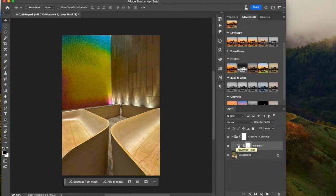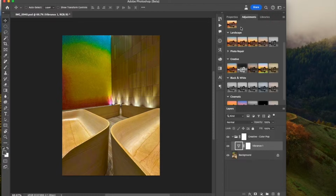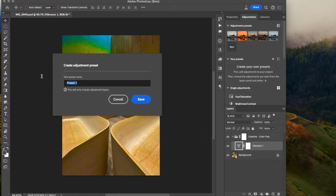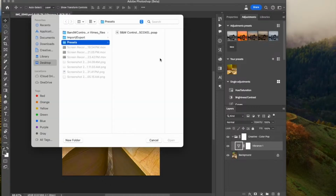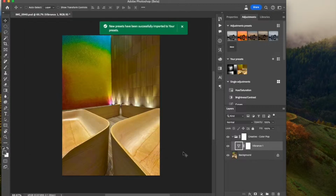If you decide to make some adjustments to the preset, you can then save it as a new one. Let's double-click on the adjustment preset that was applied, Vibrance, and let's add even more to it. Clicking back to the Adjustment Presets window will now allow us to save this new preset. Click the plus icon in the Your Presets section and give your new setting a name, and click Save. With the recent update, you can now import or export your custom presets. Click on the hamburger menu at the top of the panel and select Import Presets. Navigate to the new preset you want to add and select it, and then click Open. Now it will show in your presets window.